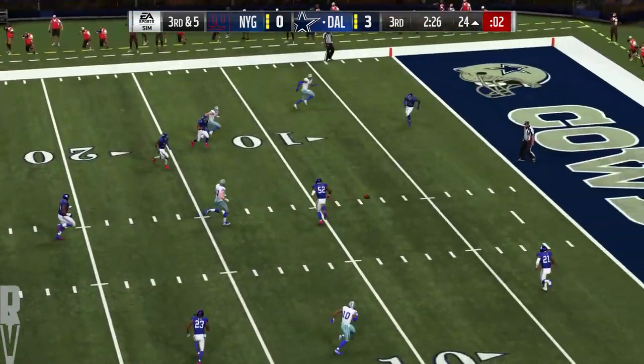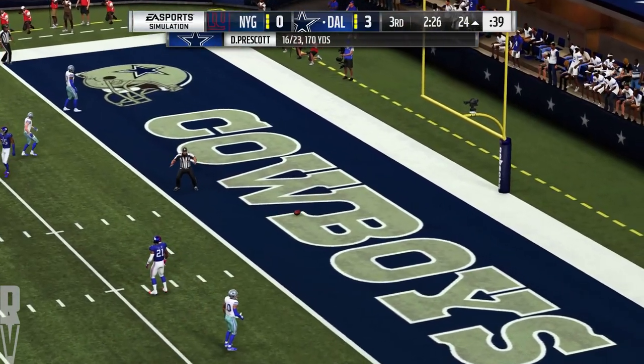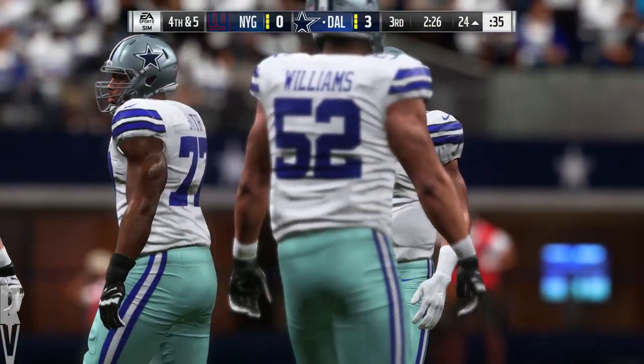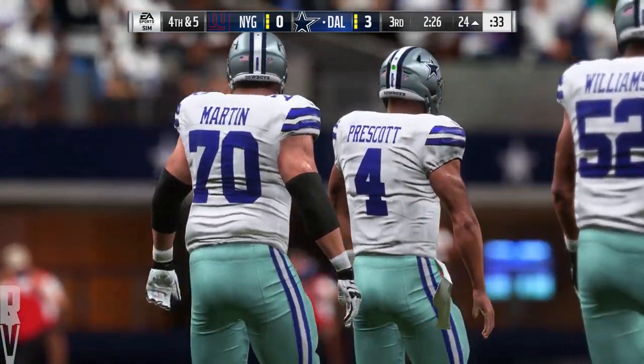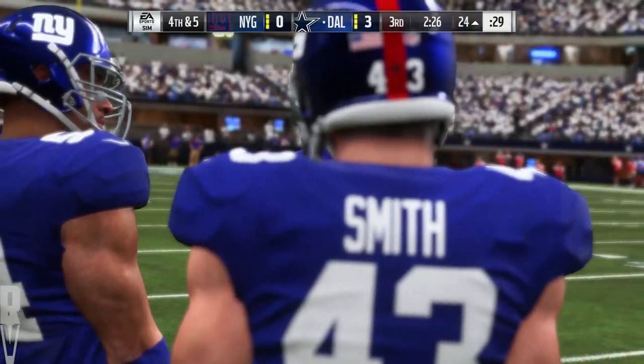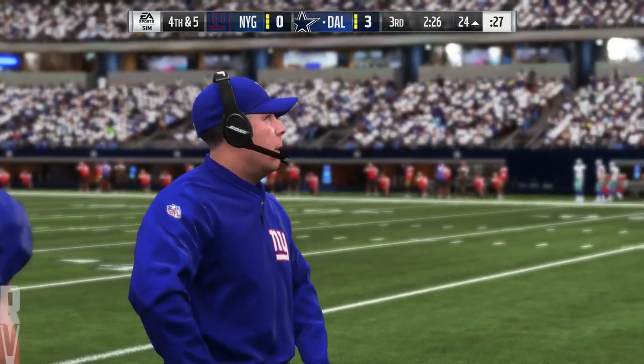Prescott from the gun on 3rd. And this is going to be incomplete. I'm not sure we could spot any tendency here on this 3rd down. They could have run it or passed it. Either one was available. They chose to try and get it through the air, but they were unsuccessful.